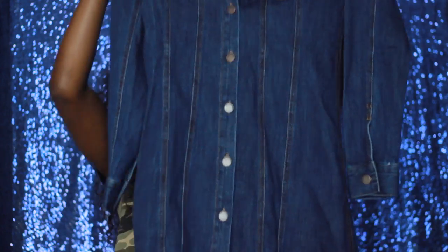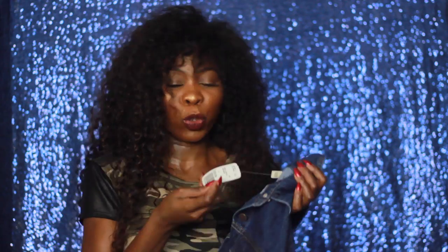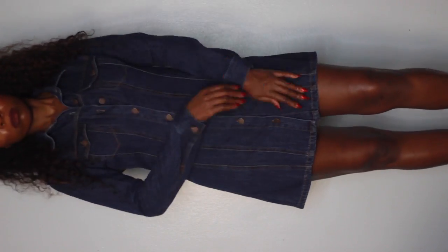This is the front part. It has this button right here. It has two pockets at the front part as well. This is the back part. I got this in a size small and it was $29.19. Very, very nice piece to wear for school, okay, for fall time too, because it's kind of heavy and it's long sleeve. It's going to protect you against, you know, cold.